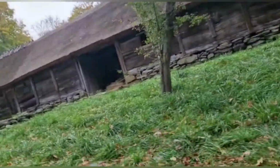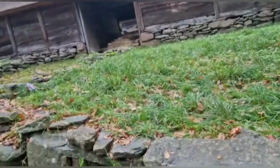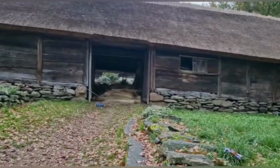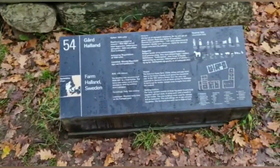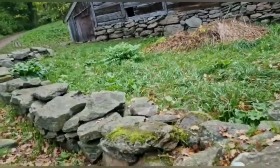If it was the king's house. A farmer, I think. A real farmer. Which way? This way. So I don't know this. Well, I love these, they are also from Sweden. It's like a family home. Oh, Sweden.